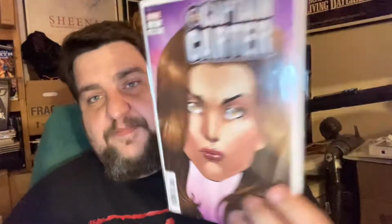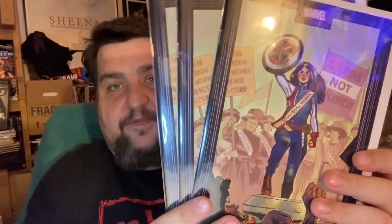Also grabbed an extra copy of the Todd Nauck headshot variant for Captain Carter #1. I really wanted the cover A's for Captain Carter #1, or, I don't know, cover A, cover B, but they're pretty much gone. I was very surprised I was able to find these. This is Captain Carter #1, the, what are they calling this? The Women's History Month variant, suffragette. Here you go. And I did get 3 copies of that. So I was very happy to get those. Because I think that's going to be a nice one.